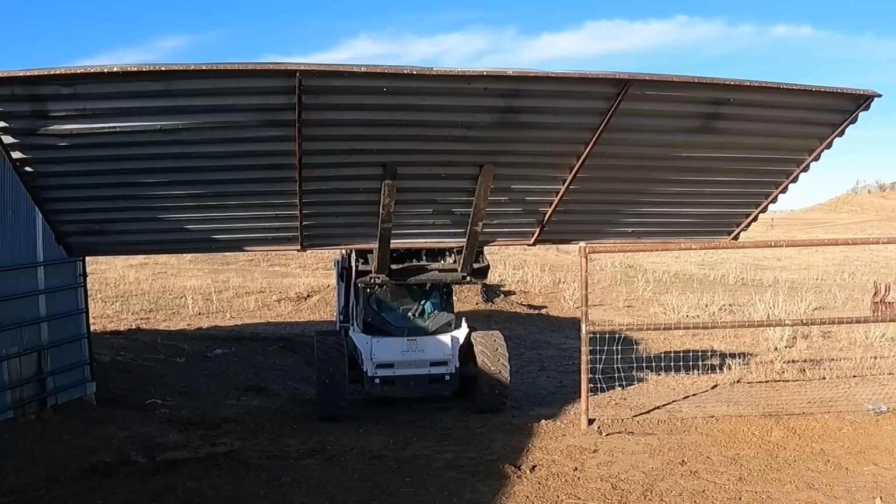Today we are continuing your Choose Your Own Adventure Saturday episode from last week, where you guys got to choose what project we were going to be doing today. And what you guys came up with was the windbreak for the A-team over in the feedlot. It's going to be interesting. Let's just put it that way.